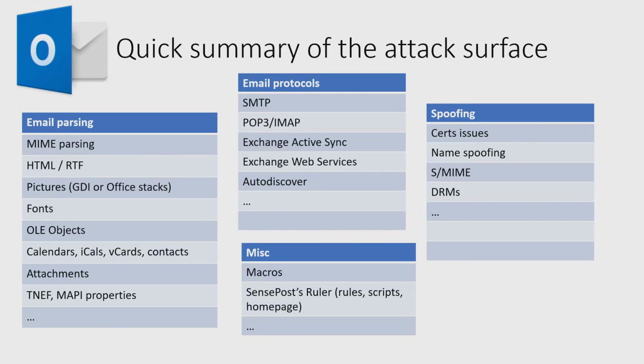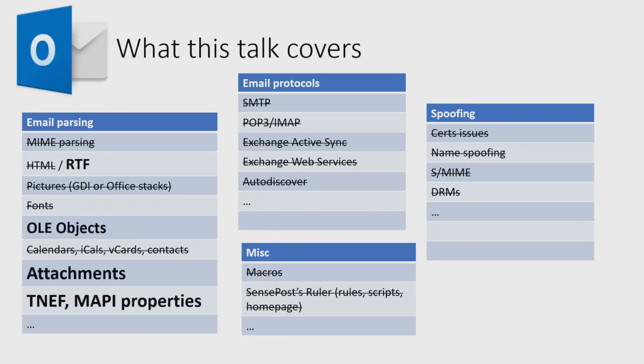And also think about Sensepost Ruler. So here the scenario was that you've got an account that has been compromised, and how can we leverage that to get code execution on the client, on Outlook. Interesting attacks. Today, I've got 40 minutes left. I'm only going to talk about these few points: rich text, attachments, OLE objects, and of course, TNEF.